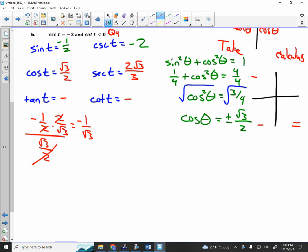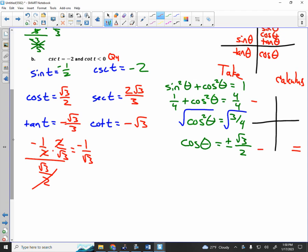Can I leave my answer like that? I can't, but I am going to save myself some time here real quick. Notice that cotangent is the reciprocal of that, right? What's the reciprocal of negative 1 over the root of 3? Just negative root of 3. So I got that one taken care of very quickly. And now tangent, I just have to multiply top and bottom by the root of 3. I get negative root of 3 over 3. And that's that. Not too bad, right?